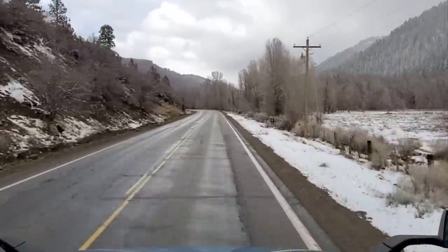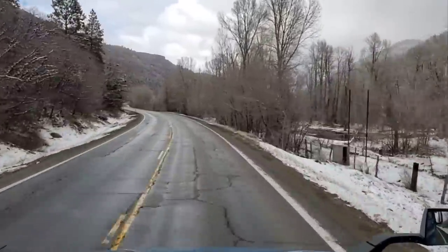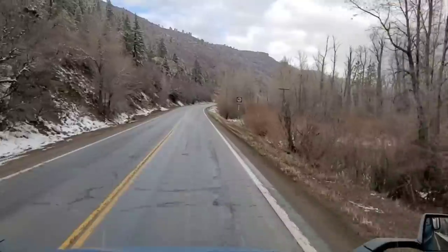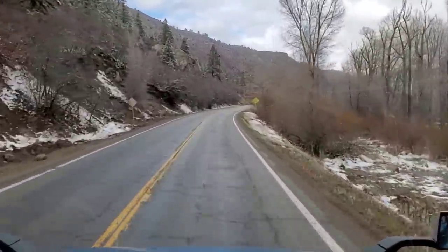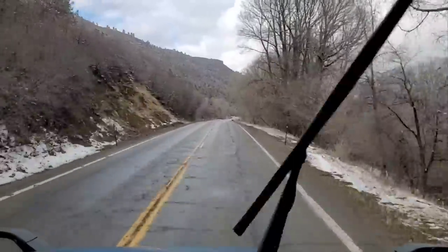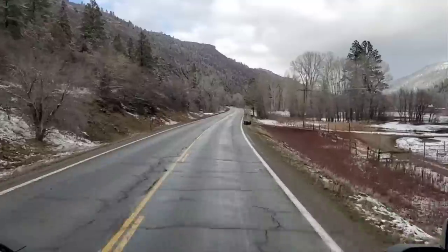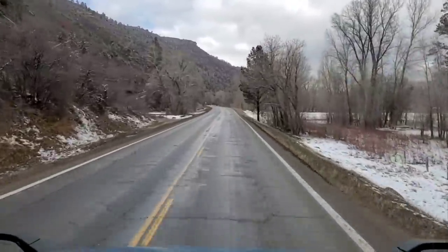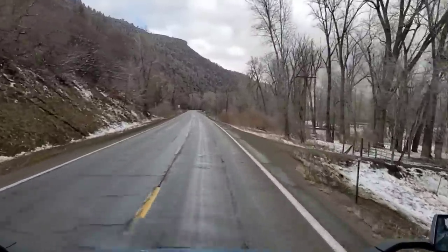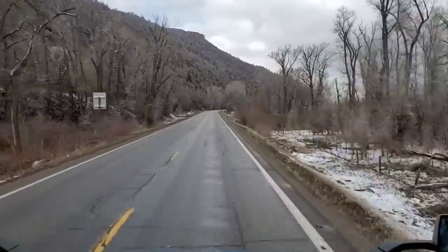Okay, we got done with Durango. Unloaded. And now we are headed to Montrose so we can load up tomorrow in Olathe. This highway is 145. It goes like Telluride to Dolores, Cortez and stuff. I haven't been on this highway in a long time.